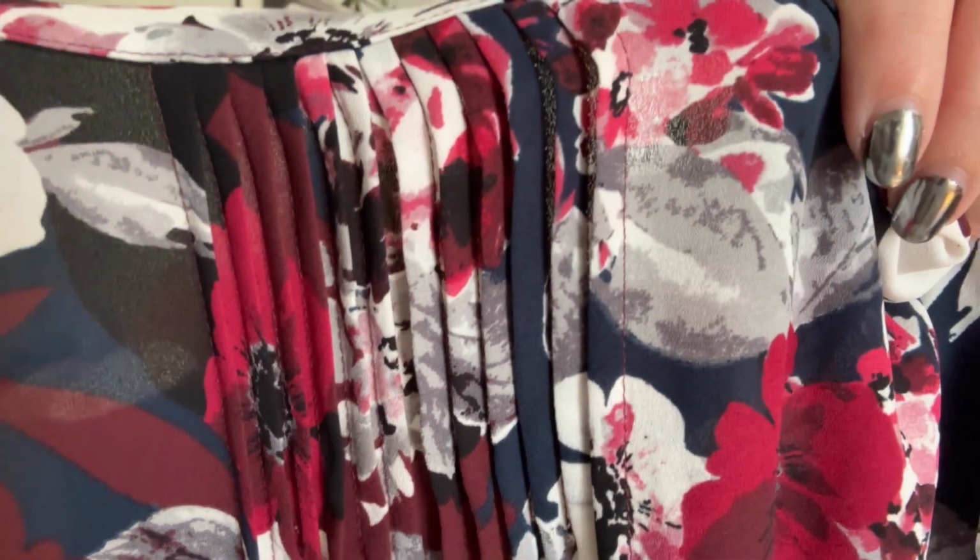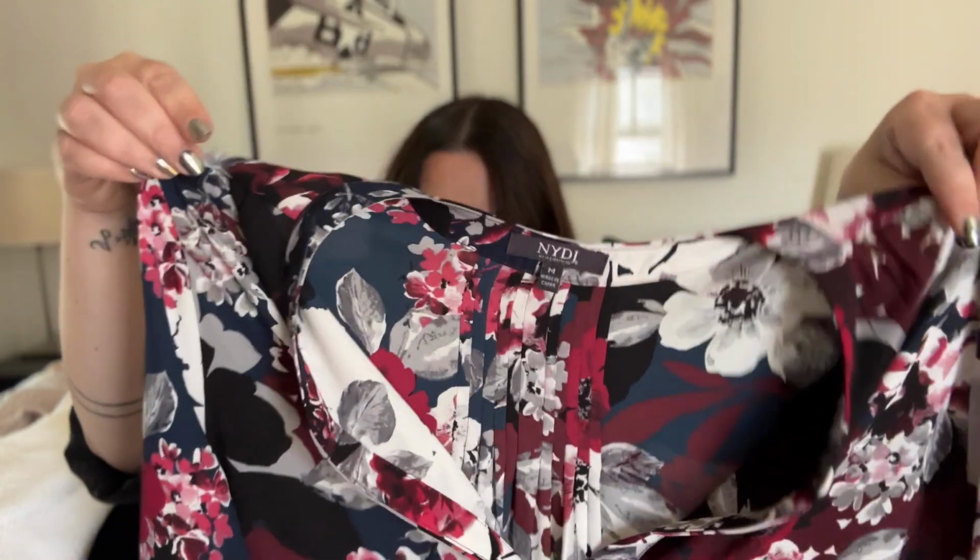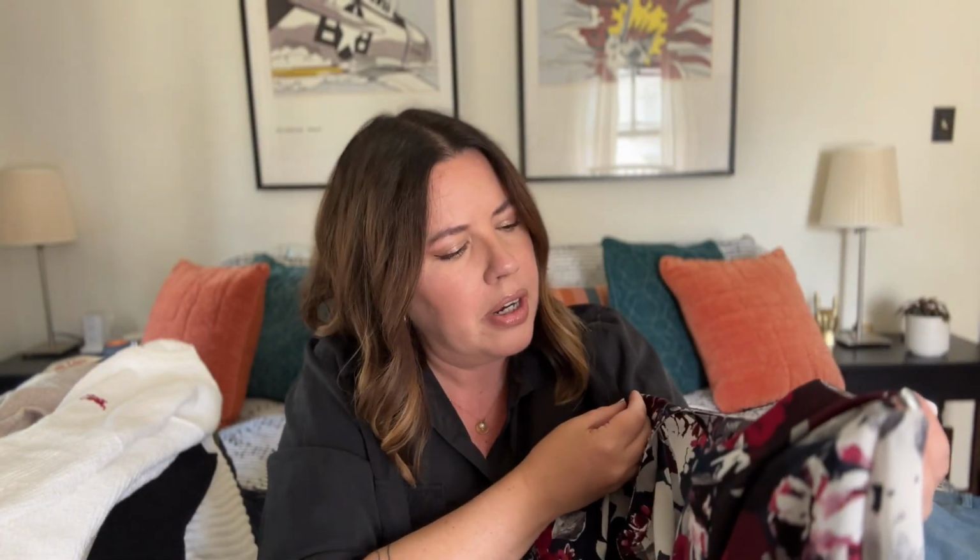It's got pretty peasant sleeves that are about 3/4 length. And on the back, I just thought that the detailing on this was really nice. It felt high end. It's got these pin tucks, these little knife pleats on the back. And it's a size medium. And again, in perfect condition. This does not look like it's ever been worn.